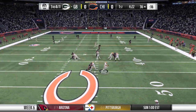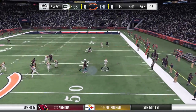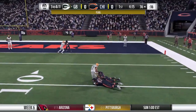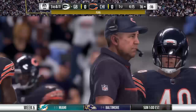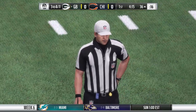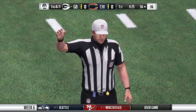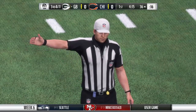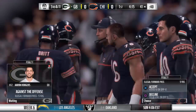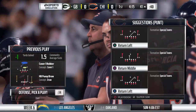Throwing is Rodgers on third down. It's caught. Nelson. And he's going to be taken down here with a penalty flag on the field. Illegal forward pass. Offense. That's a good chunk of yardage. It's going to be canceled out.